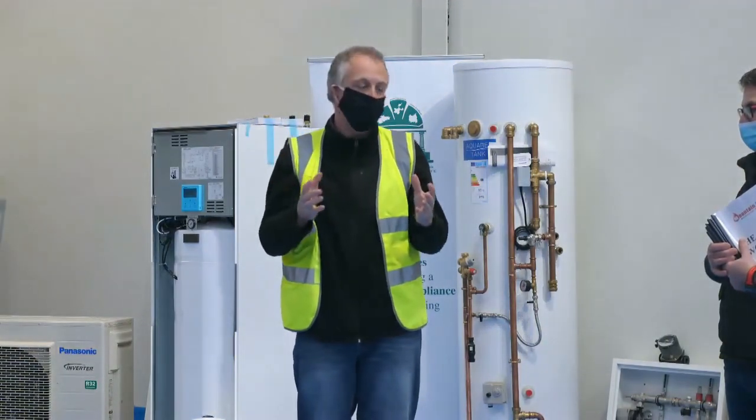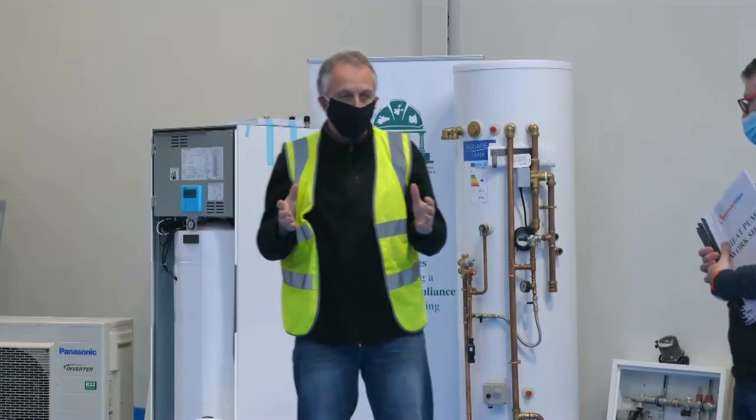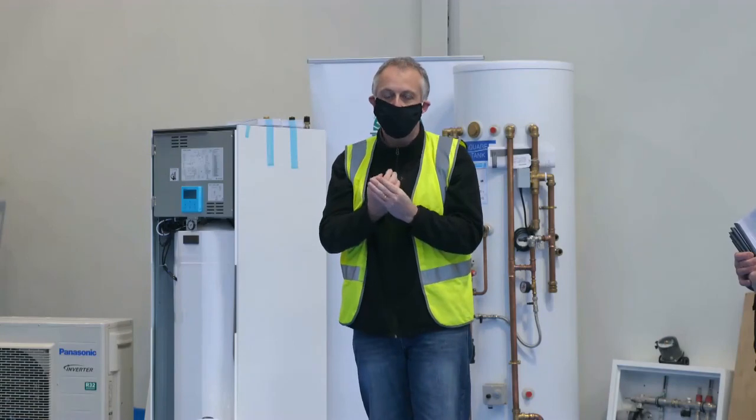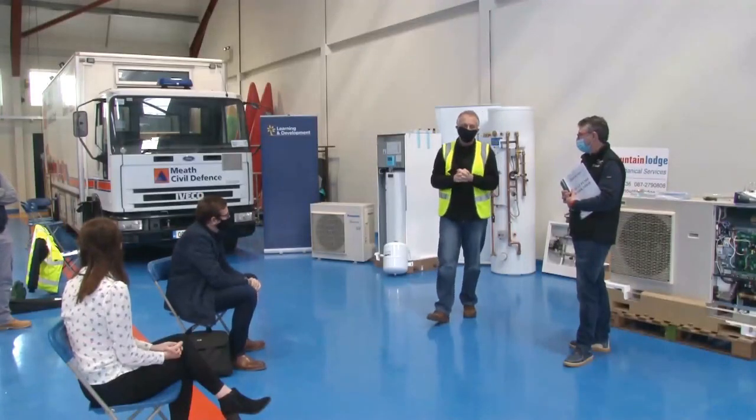And again, this was just a selection of some of the products. There are lots of different products and different manufacturers, just for display purposes, not a preference for anything. But the principles are all the same, and the checks are all the same.